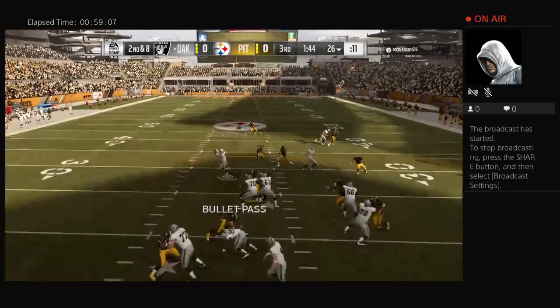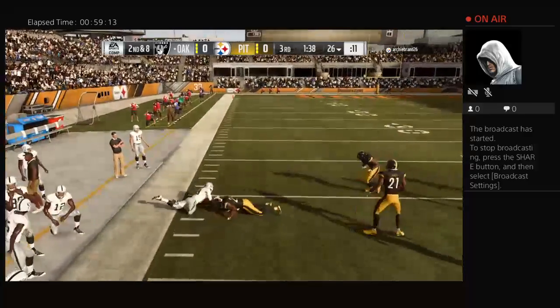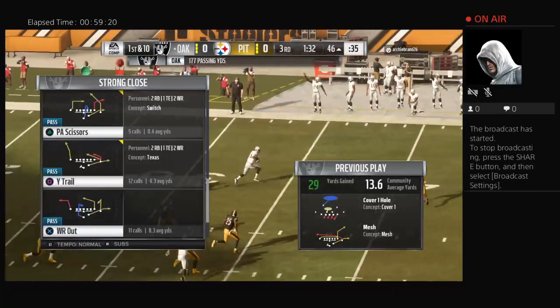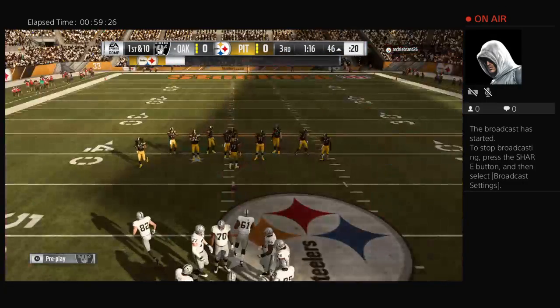Looking to throw on 2nd down. Carr over the middle. Cooper with it. And he'll be taken down, but not before he gets into enemy territory. He got 29 yards that time. So Amari Cooper out of Northwestern High School in Miami making a nice play there.